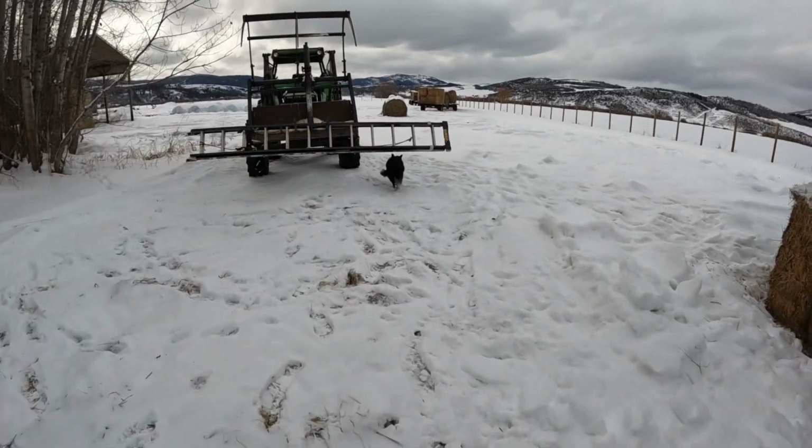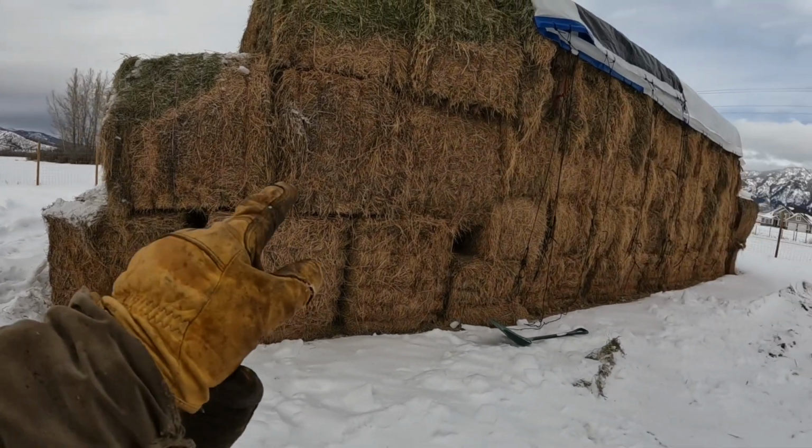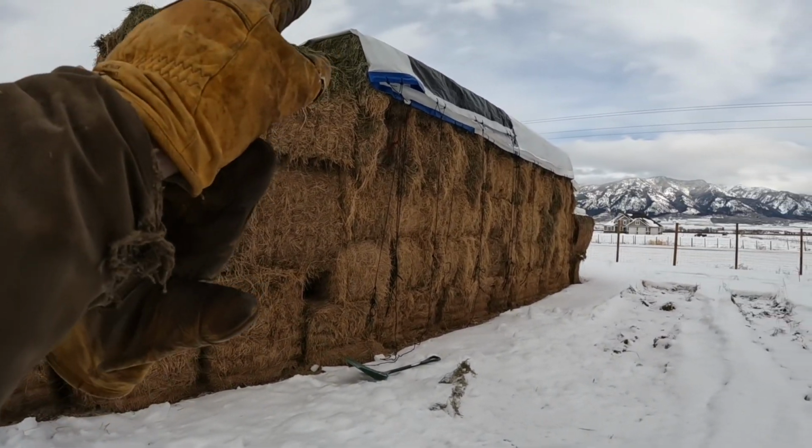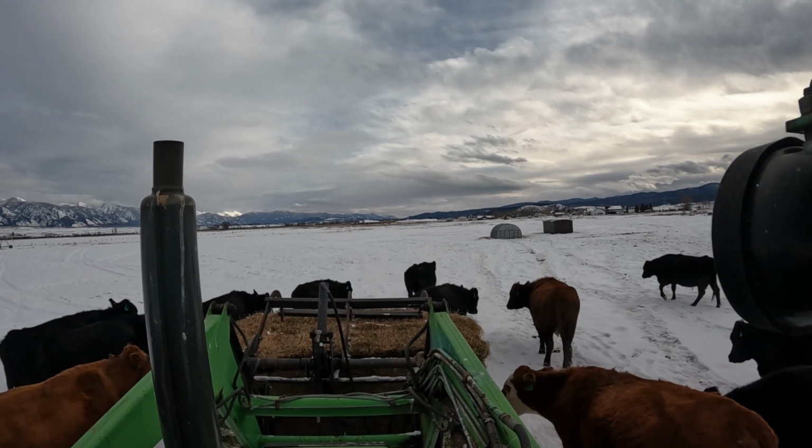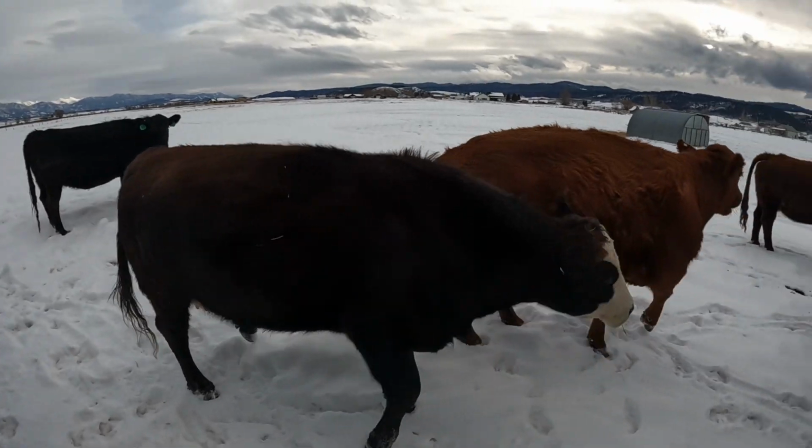I'll just leave the ladder out here because once I get rid of these 4x4 bales, I'll need it to get on top of these 3x3s. There he goes.